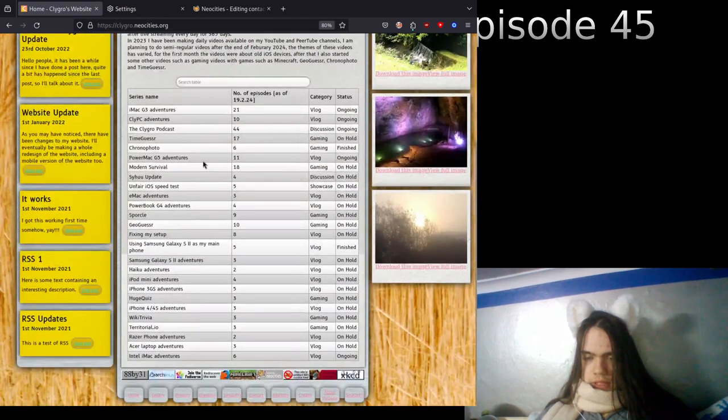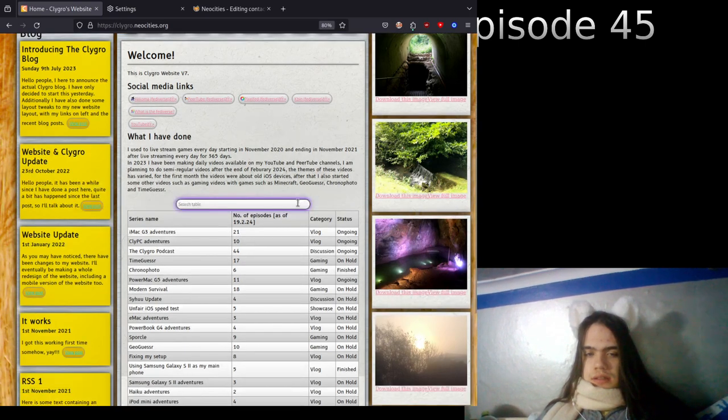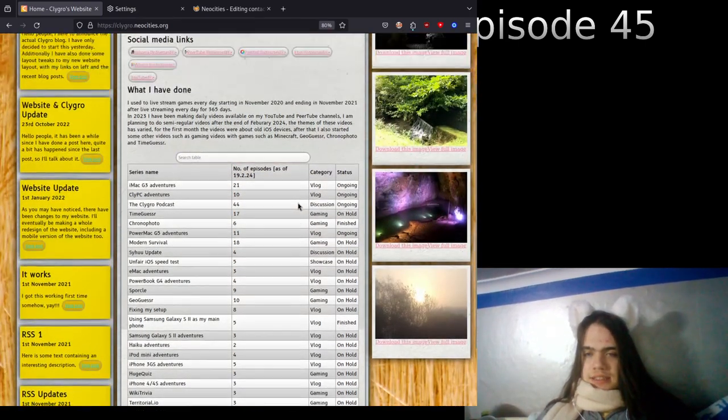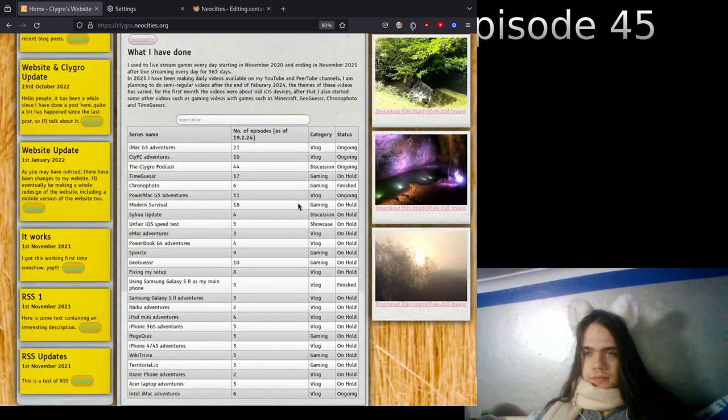Honestly, just love this website's design. It doesn't look much like what the original plan was. I still think it looks really, really nice. So there's that. Like, seriously, this looks so nice. But yeah, I just genuinely love this website design.